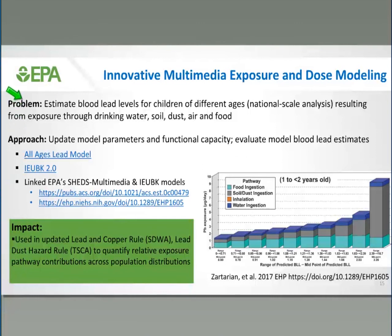I introduced this topic earlier, innovative multimedia exposure and dose modeling. Here's where we start thinking about the many, many sources of lead in our environment. And how can we estimate blood levels for children of different ages resulting from exposure through drinking water, soil, dust, air, and food? How can we make estimates of the effect on blood lead levels if we, for example, take lead out of the drinking water? How much of a problem is there left yet to solve?